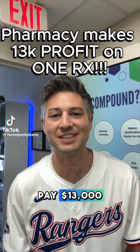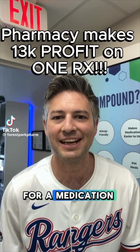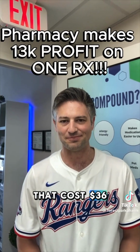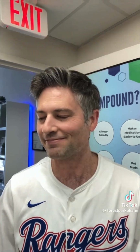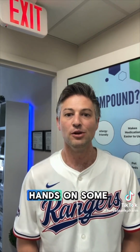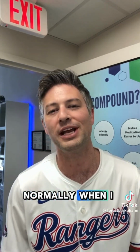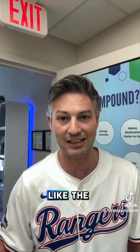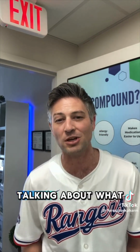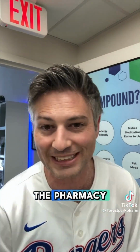Would you like to pay $13,000 for a medication that costs $36? Well, a couple of insurance companies thought that sounded just right to them. So I got my hands on some reimbursement from a pharmacy. Normally when I talk about the prices, I'm talking about what the insurance payer is paying, like the government or your employer. In this case, I'm talking about what made it all the way to the pharmacy.